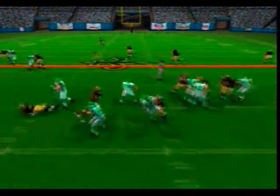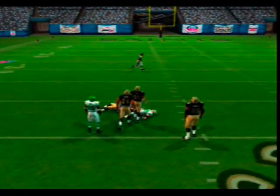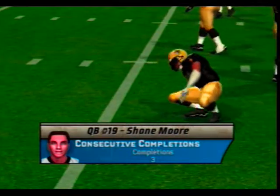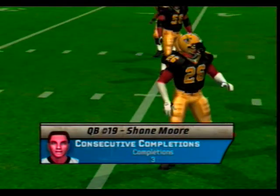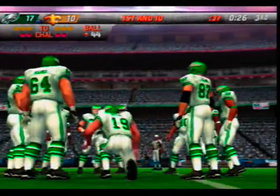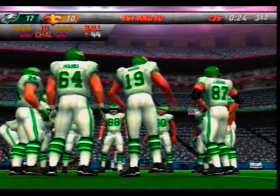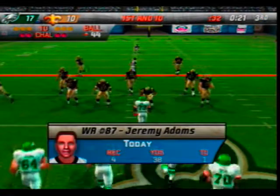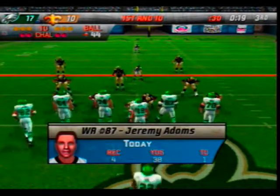The Saints come out in a nickel package. Rowling, number 26, is there on the stop at the 44. That powerful arm brings them a first down this time. Not only did the quarterback show off his strong arm, but the receiver displayed some amazingly soft hands. A great throw with an even better catch is always an easy way to pick up a first down.